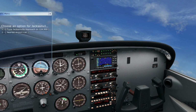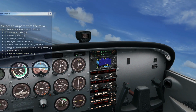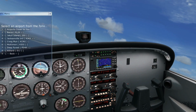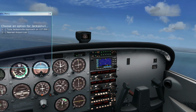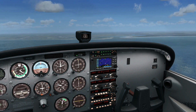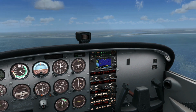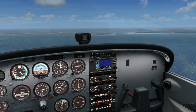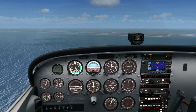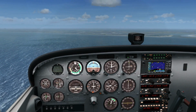Juliet, automated weather observation 1853 Zulu, wind 257 at 10, visibility greater than 20 miles, sky condition field clouds at 4,200, field clouds at 5,200, temperature 31 Celsius, dew point 20 Celsius, altimeter 2991.